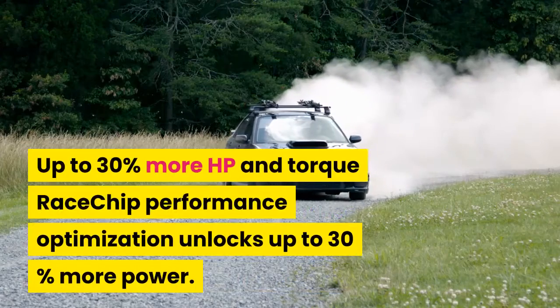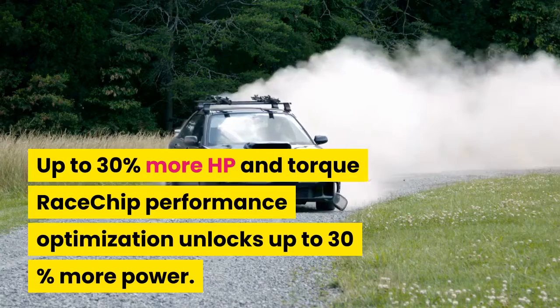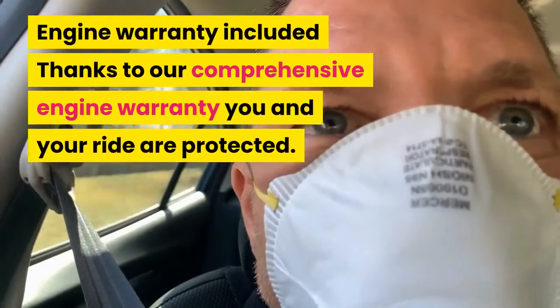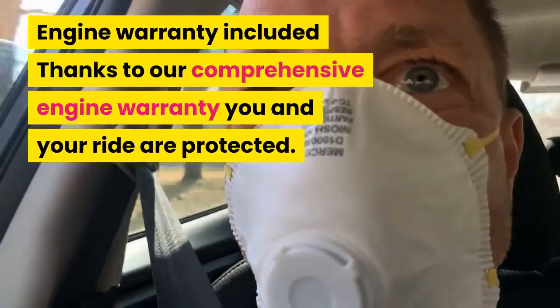Up to 30% more HP and torque. Racechip performance optimization unlocks up to 30% more power. All about chip tuning. Engine warranty included. Thanks to our comprehensive engine warranty, you and your ride are protected.